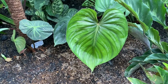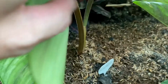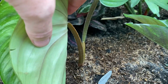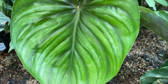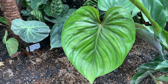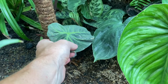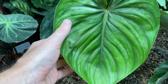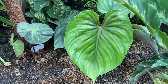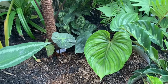One of the unique things about the Plowmanii is the petiole has these serrations on the edge there, and you can see it's a flat petiole rather than a round one. The leaves are quite thin, similar to the Sodiroy. Unlike the El Choco, whose leaves are a little bit thicker and leathery, these are thinner leaves, but they have a beautiful pattern to them. So the Plowmanii will spread out and fill into this gap here, while the El Choco climbs up there.